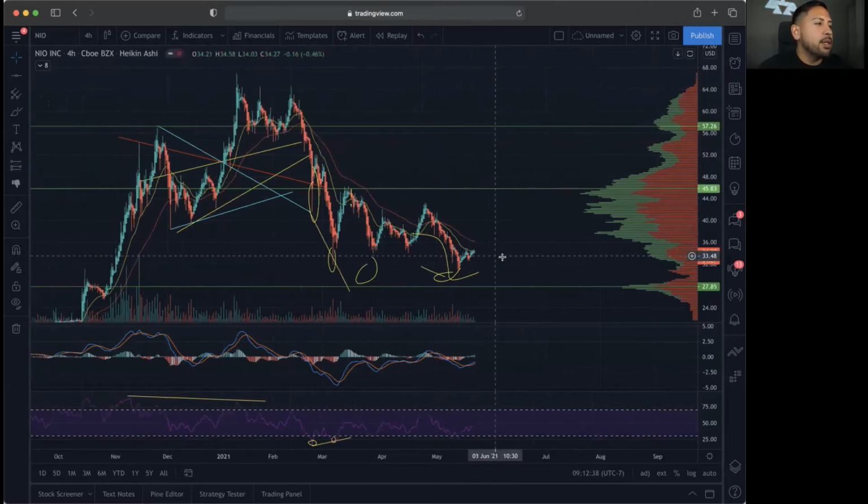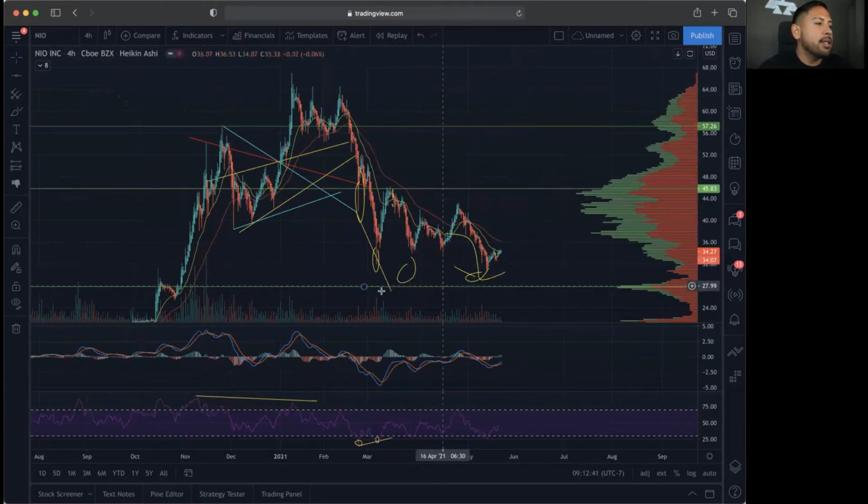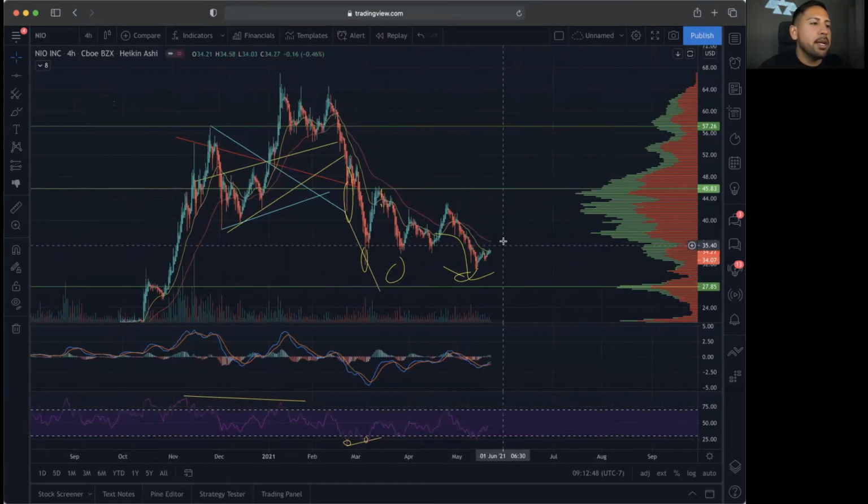However, at this point in time, it looks like we are consolidating. We could even come down to test where we did mention previously, all the way down to around $27 if it does not start to turn around here and this 20 MA doesn't curl up and cross the 50.